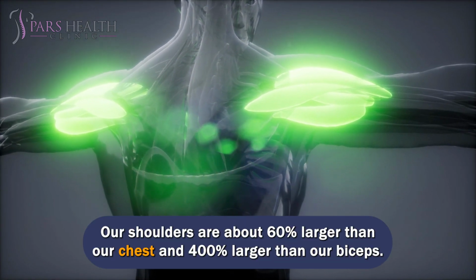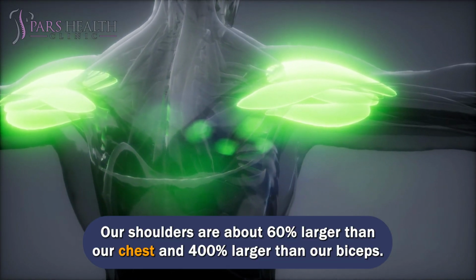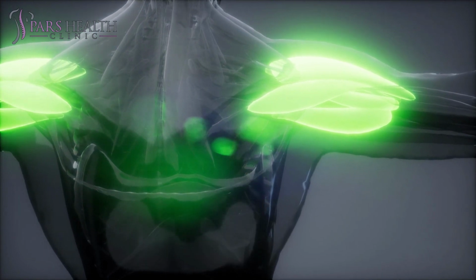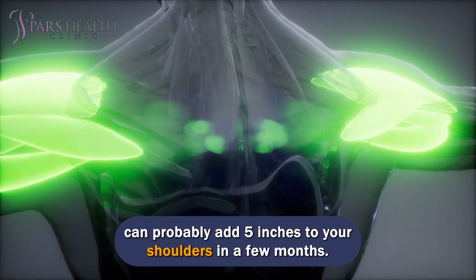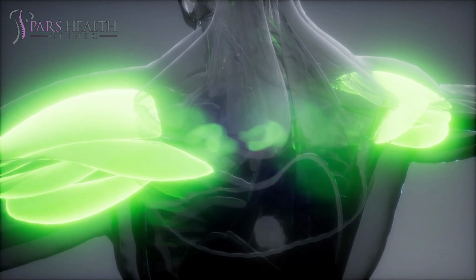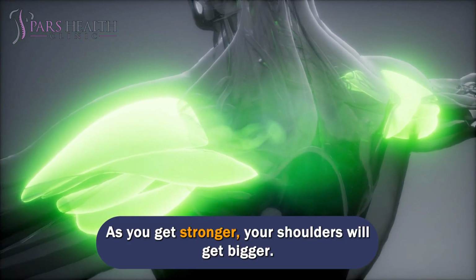Our shoulders are about 60% larger than our chest and 400% larger than our biceps. This gives them a lot of growth potential, and if you're a thin guy, you can probably add 5 inches to your shoulders in a few months. As you get stronger, your shoulders will get bigger.